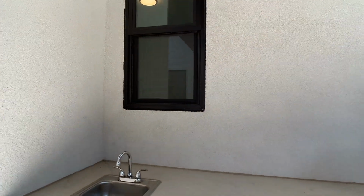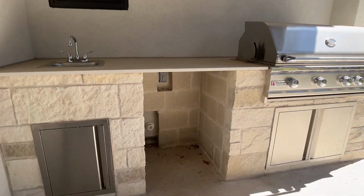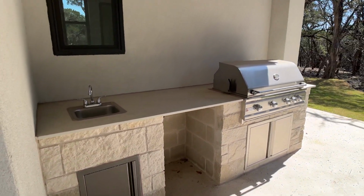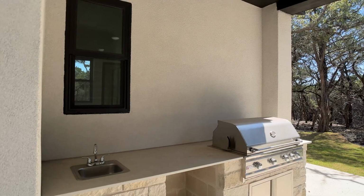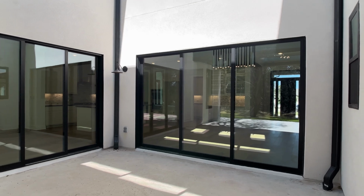Now, you also have this great outdoor kitchen area. I believe that is for a built-in fridge that you could put there. And this is something that my clients tell me they absolutely want, because these are outdoor areas where they plan on spending a lot of time. That's why they're moving to the Austin metro area.